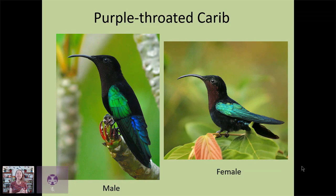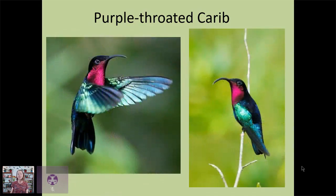The male is slightly larger, which is opposite of many birds where the female is larger. And so we've got the female on the right. And do you notice how they have different shapes of bills? That's definitely something you want to notice when you're sketching. And so here's another image of that same species.